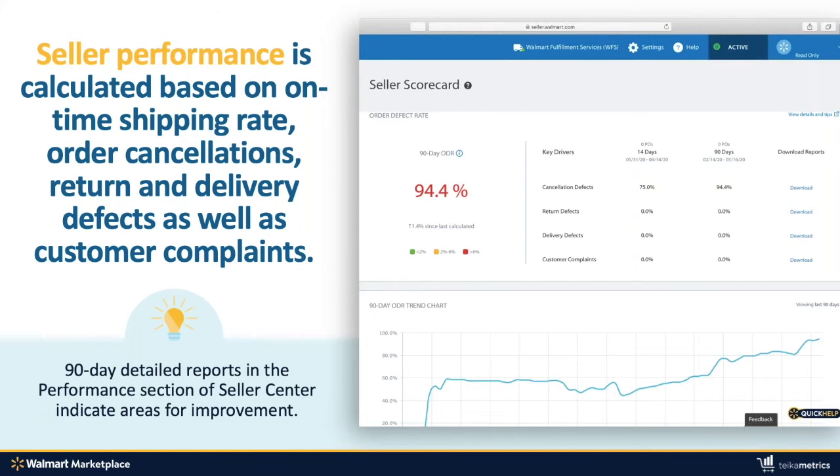So are you shipping on time? Are you canceling a bunch of orders? Do your orders receive a ton of returns? Do we get complaints about delivery defects or customer complaints? These are the things that we're taking into consideration, and that all puts together your ODR rate, or your order defect rate. So this is just really making sure, again, that we're maintaining that high bar for allowing our sellers some flexibility to be able to operate, but also for making sure that they're focused on what's most important to us, which is customer experience.